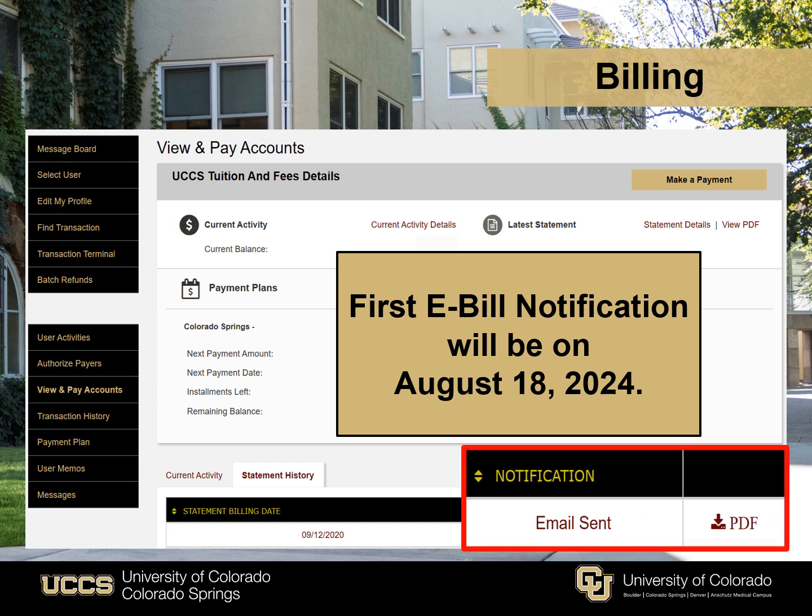Please note, UCCS does not mail paper bills. Bills are only delivered online in the My UCCS student portal, and notices are sent to the uccs.edu email account. Authorized payers, which will be covered later, can also access billing online and receive billing notifications to their email address provided.